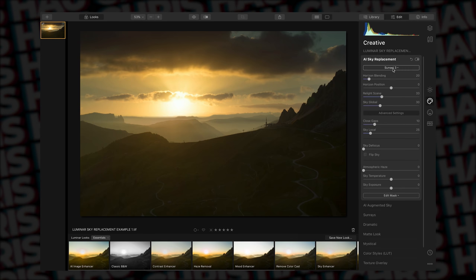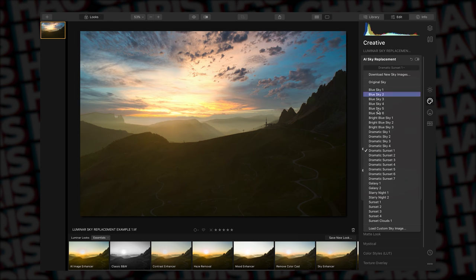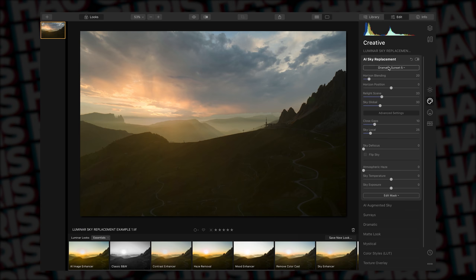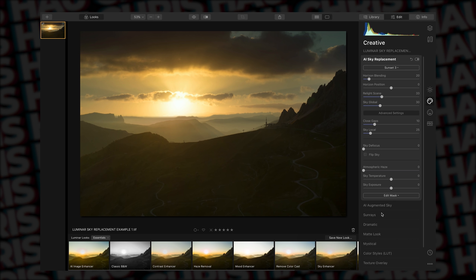If we go back to this photo here, I just want to show you how you can cycle through a bunch of different skies. Let's do some dramatic sunsets. Not bad. And you can just cycle through until you find one that matches your scene nicely. Even that looks pretty decent. With a little bit of editing, you can really fine tune that. The one that I liked was sunset 3 because it matched the scene perfectly and that photo looks legit.